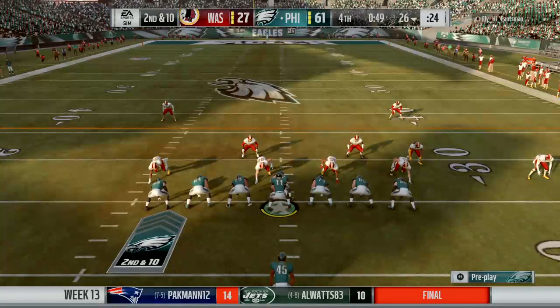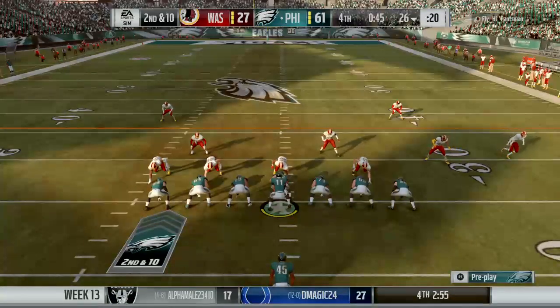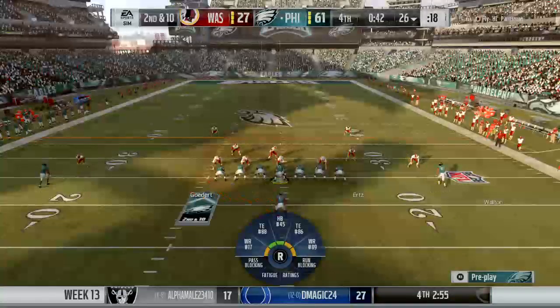180! 56, check, 56. Keep it up, defense. Keep it up, guys.